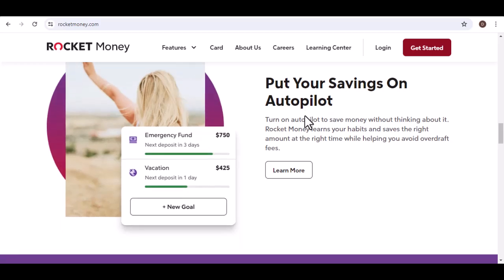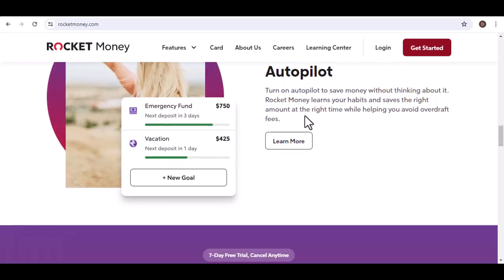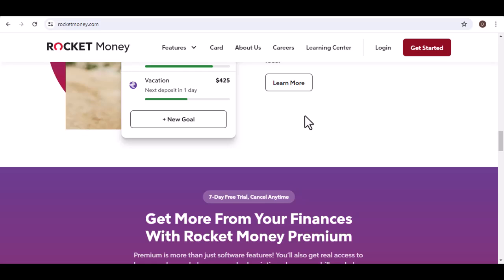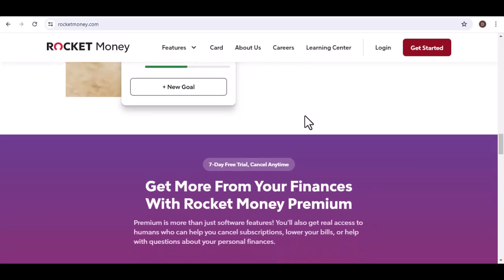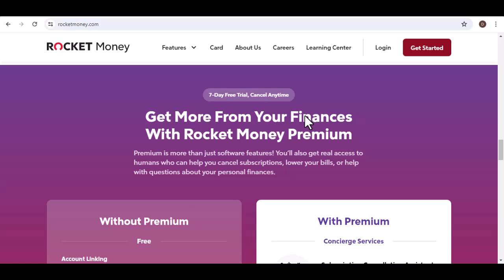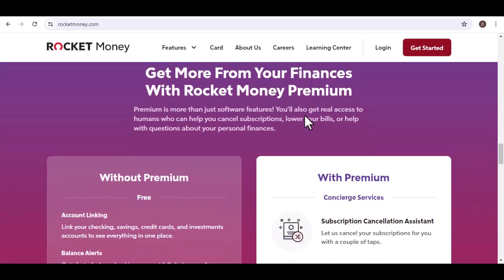The negotiation game, a piece of the pie every time. Here's another way Rocket Money makes money: bill negotiation. While the free service offers some basic negotiation tools, the real magic happens with premium. Their team of bill negotiators supposedly uses their expertise to score you lower rates on things like cable, internet, and phone bills. Sounds great, right?